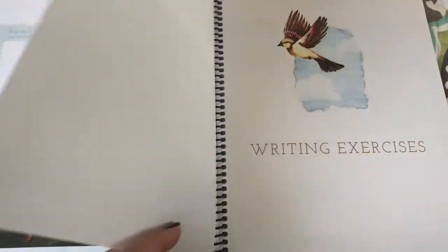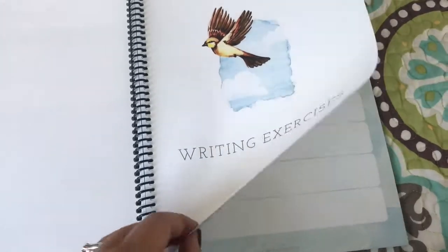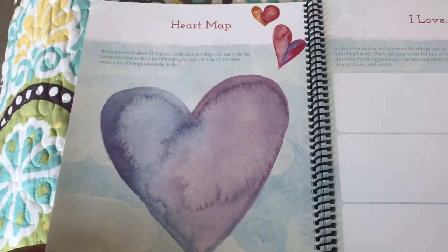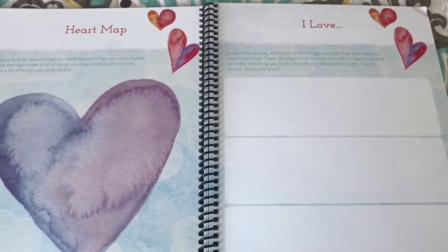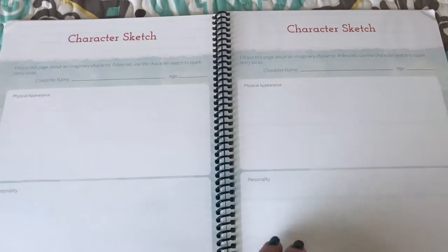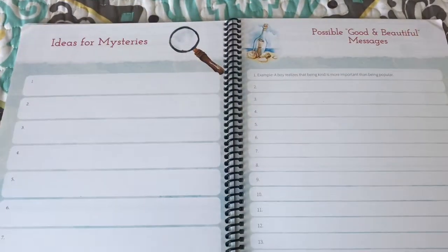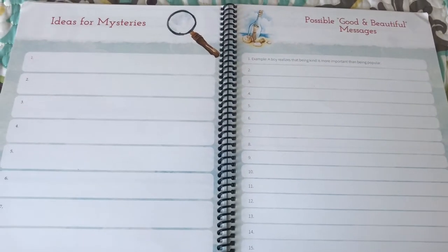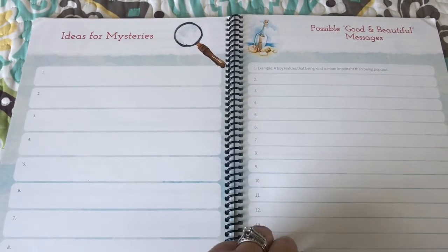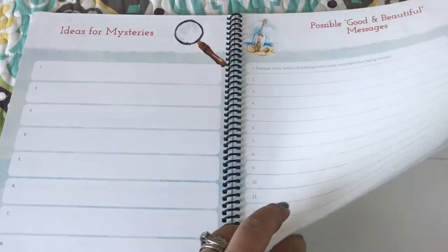And the artwork in here is beautiful, just like all of their others. Then there are different writing exercises. So it's kind of just a fun little notebook to help them. My kids do IEW, but I think this will help their writing be a little more creative. They have good structure to their writing because of IEW, but I think this will help with creativity.